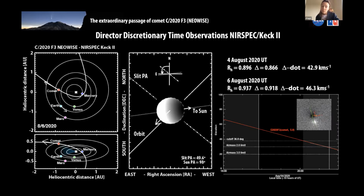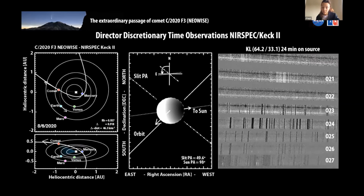We investigated the KL setting, 64.2, 33.1, and we had observations of around 10 minutes on source for the first night and 24 minutes on source on the second night. We sampled the orders from 21 to 27, and you can see here in black and white the emission lines that we detected in this comet.